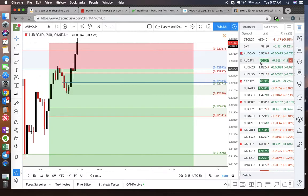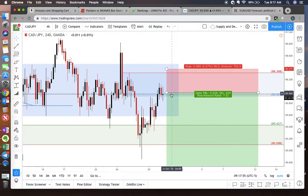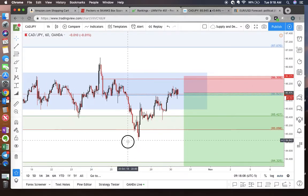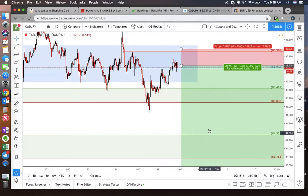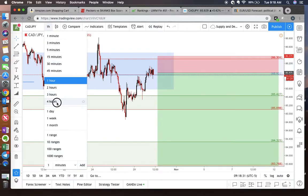Move over to the CAD yen. Hasn't moved much since my entry. We've just been kind of consolidating here. You can see it's just back and forth in this little zone. I am expecting the yen to strengthen, especially with the U.S. midterm elections. Some risk-off sentiment could be good for this trade, as well as my pound yen trade. Back out to the 4-hour.